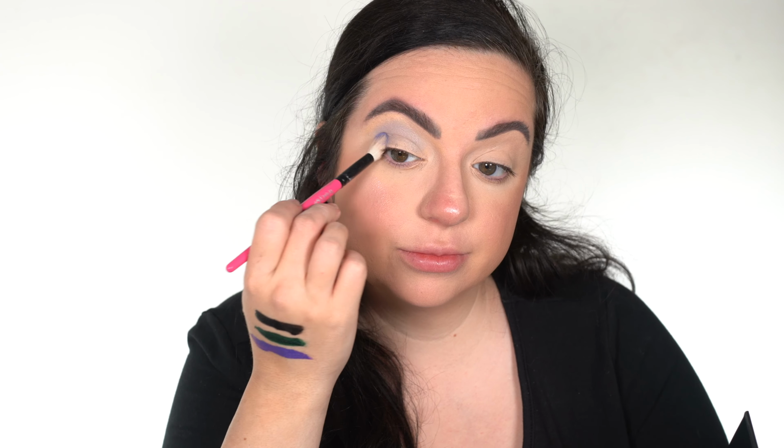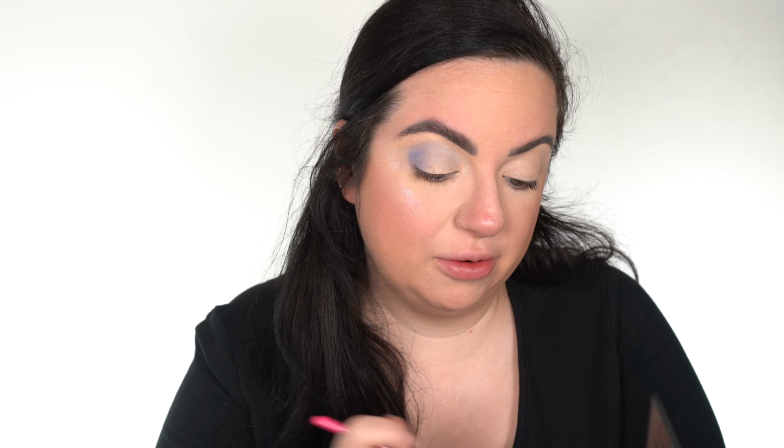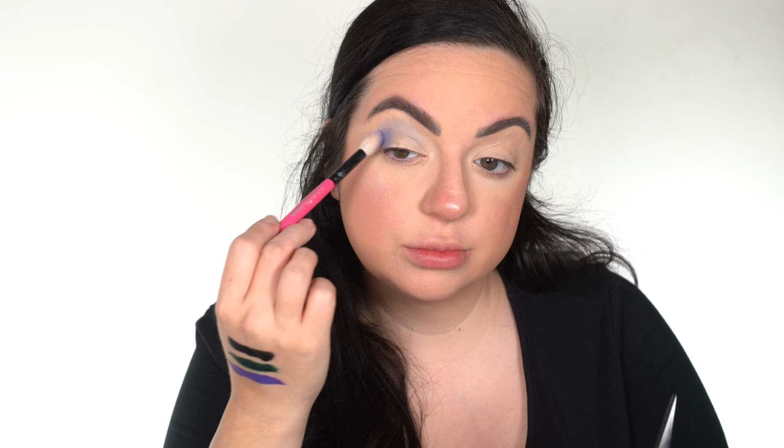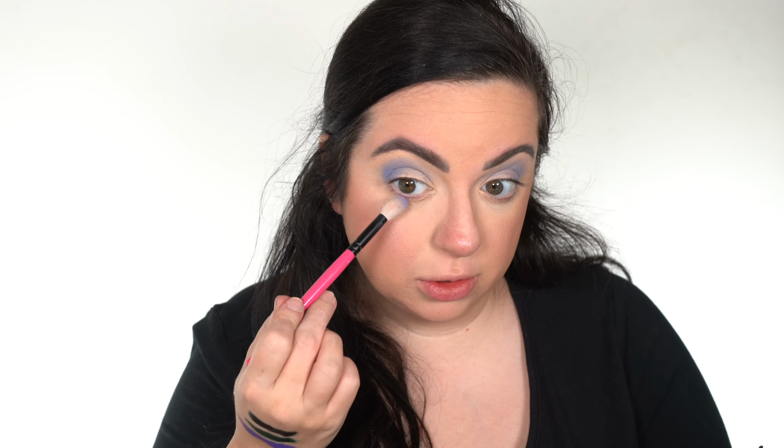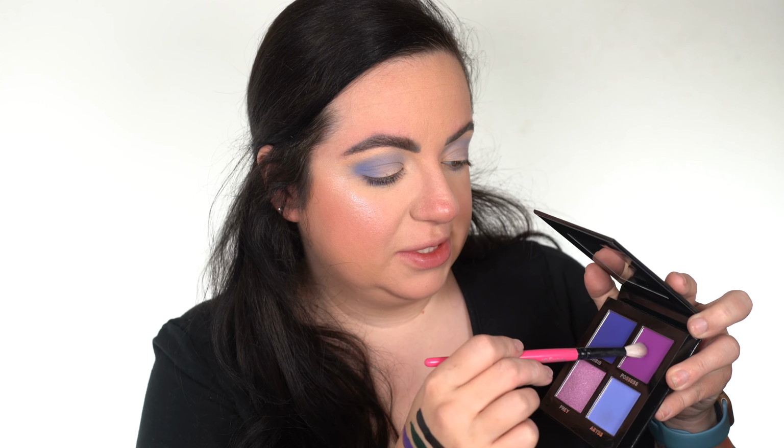Okay. That blended out into nothing. I think the brush is still a little wet from when I was spot cleaning it. How annoying. There you go. Much better. I'm also just gonna brush this on the lower lash line while I'm at it. Let's deepen it out with Possess.